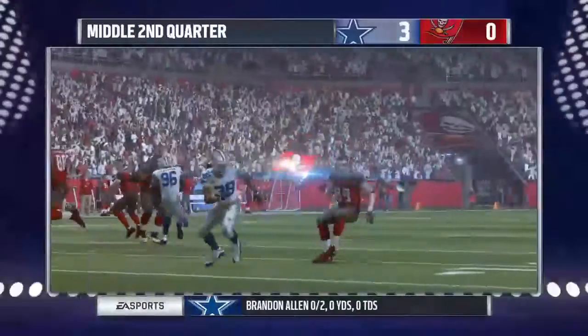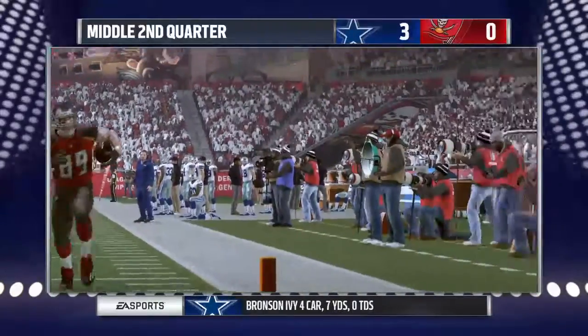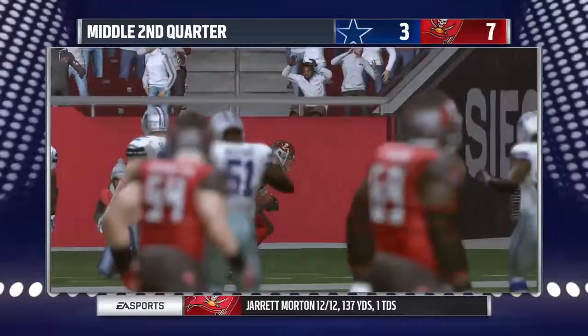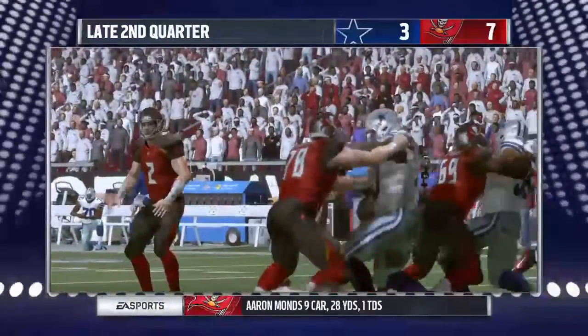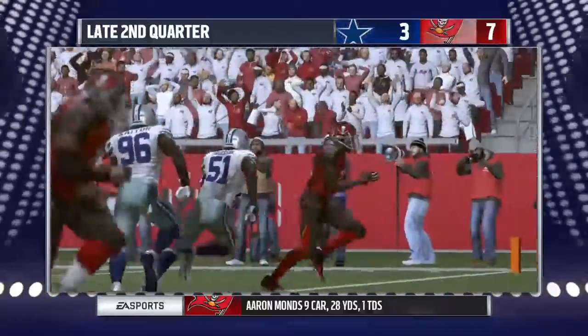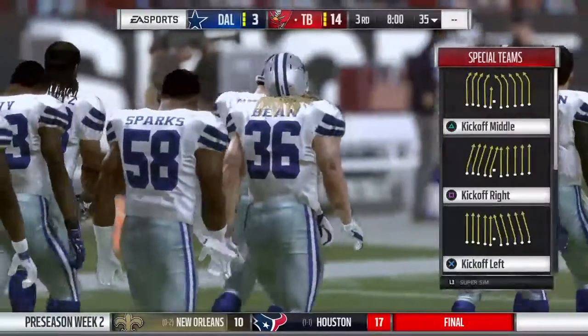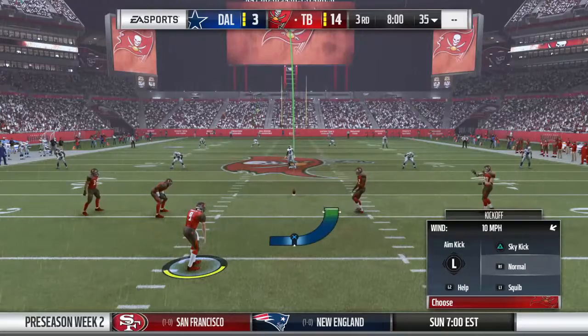Now 1st and 10, the pass out of the gun will be completed. And this play goes for a score. They're now on top by 4. Now waning seconds of the half. He'll take it to the left side, and he caps off the long drive with the TD. The Buccaneers push their lead to 11. Okay, Larry, thank you, and we welcome everyone back for quarter number 3.